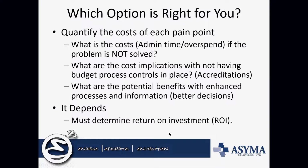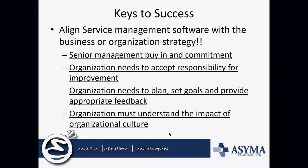Okay? Keys to success. This is something that really every organization needs to look at for all software or all capital purchases before they buy it. You need to align the management software with the business and organization strategy. Is this budgeting software matching what your organization is looking for? And once you make sure that it's matching and going where your organization wants to go, make sure that the senior management buys in and is committed to it.